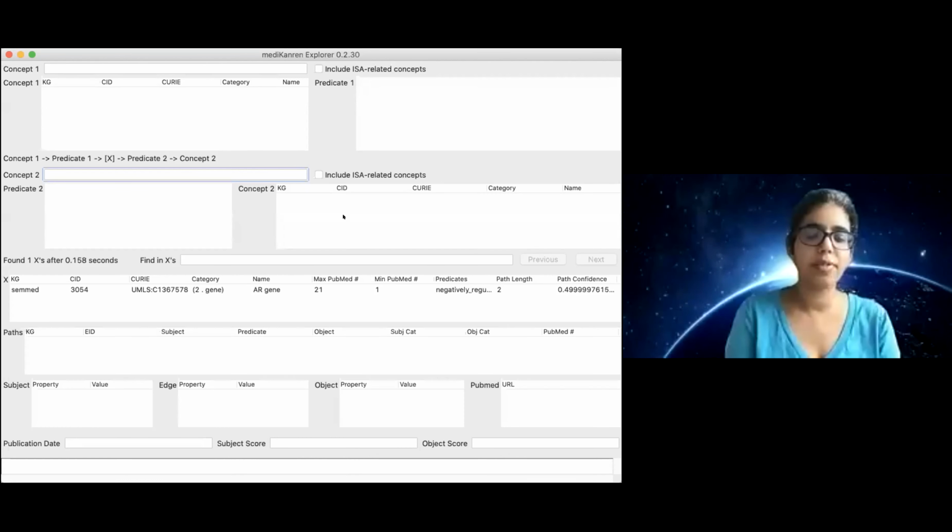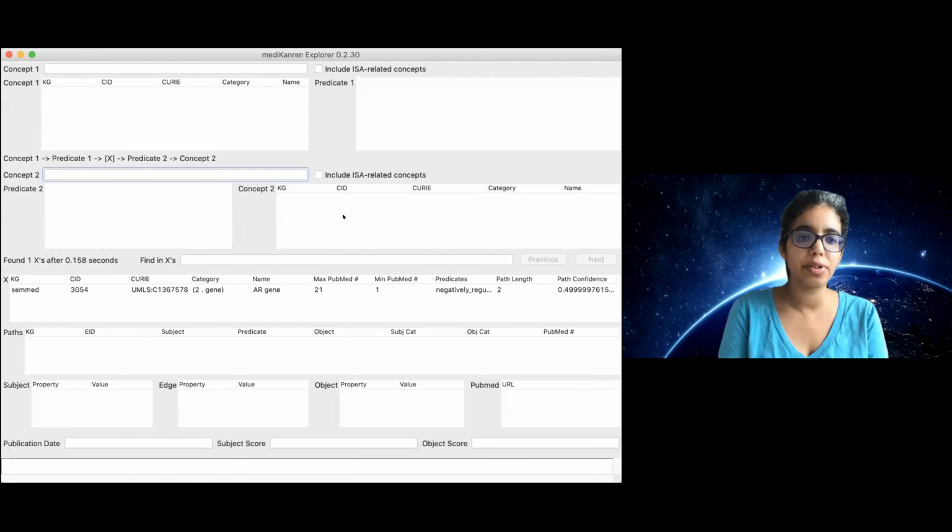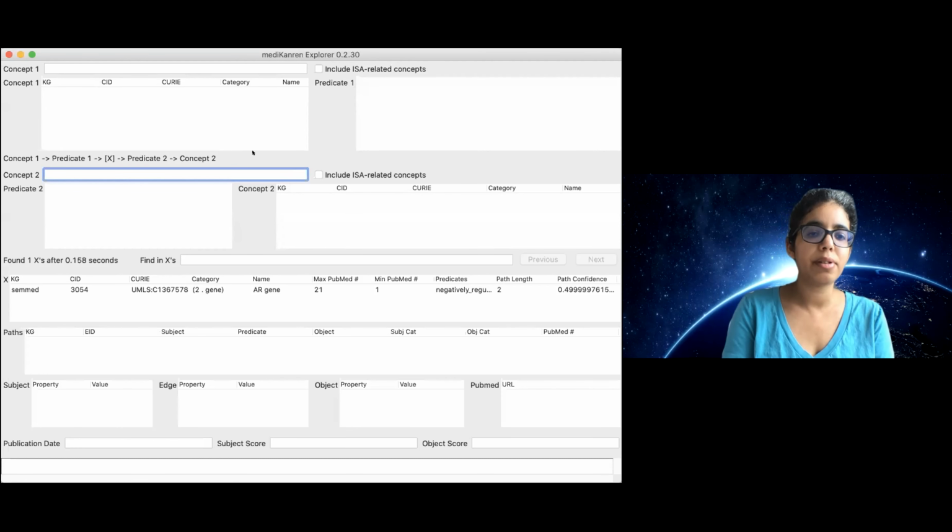So this is a graphical interface that a medical researcher might use. It's based on the idea of having the subject and the object, and the predicates are the verbs, so to speak. So you have concept one, predicate, concept two.